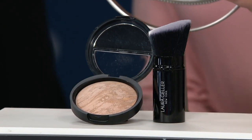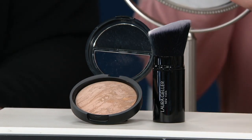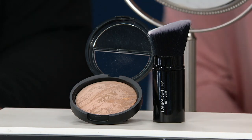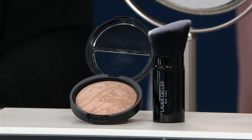Okay, what is new about this award-winning product people are obsessed with? Wait, are you telling me it's really a foundation? Can it be full coverage? I thought powders are usually drying, right? We're gonna dispel all of those myths. It is the stand-by, tried and true for thousands and thousands of women.